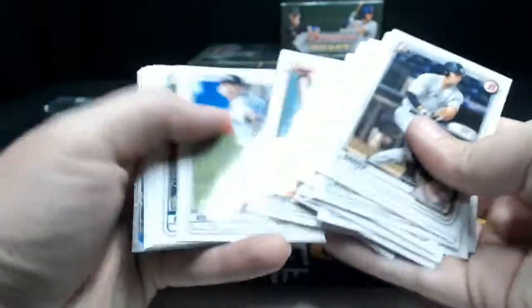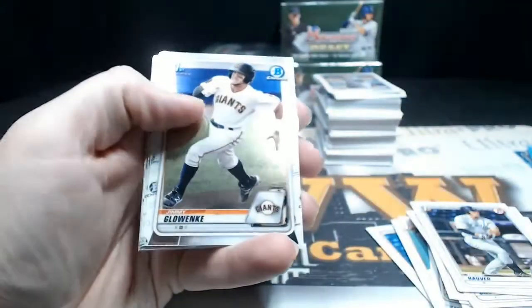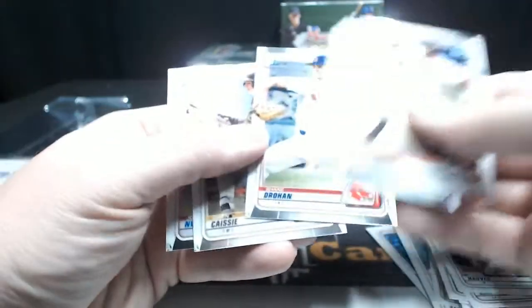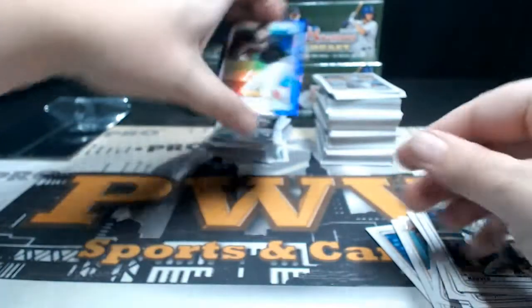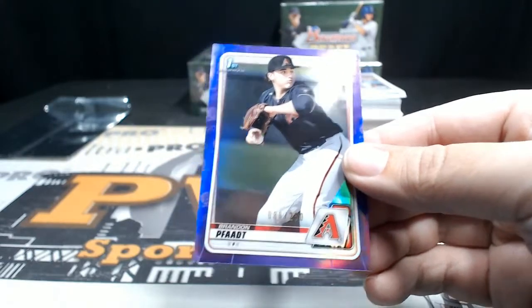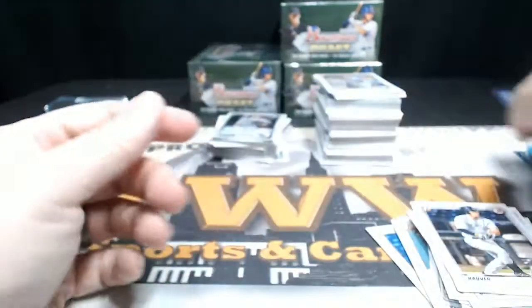Chrome. Come on now. Casas and Norris, refractor. Glowenki, is that how you say it? Lodolo, Drohan, Cassie, and Nwagu. Our chrome. And then we got a little purple action. It is Brandon at... No, I don't know how you say that. But either way, let's go into the D-backs. Number to 250, purple refractor. Very nice. D-backs.